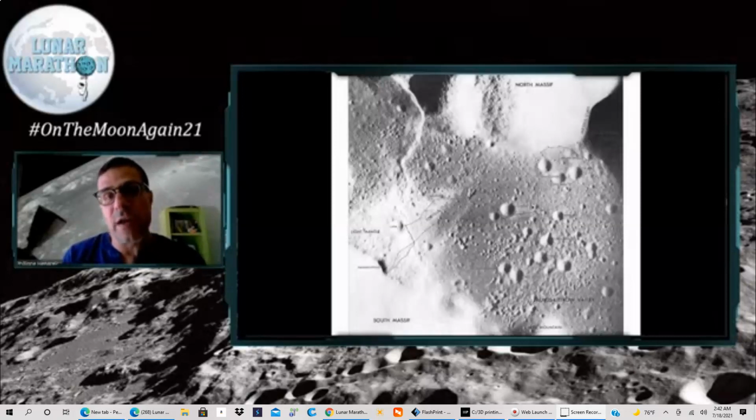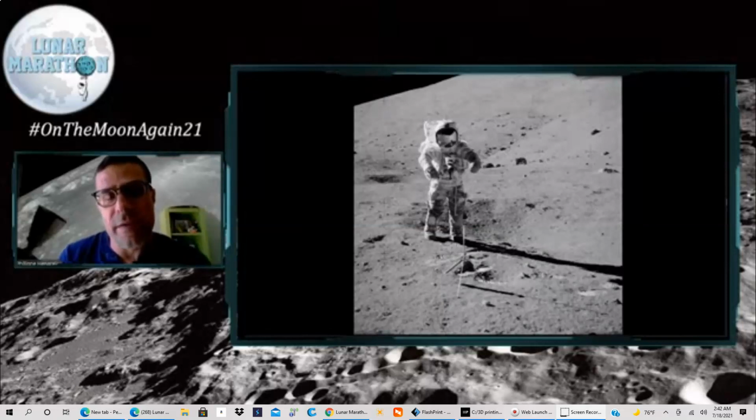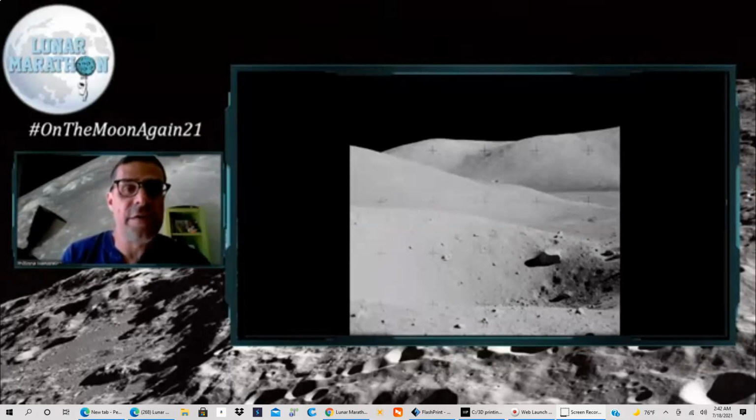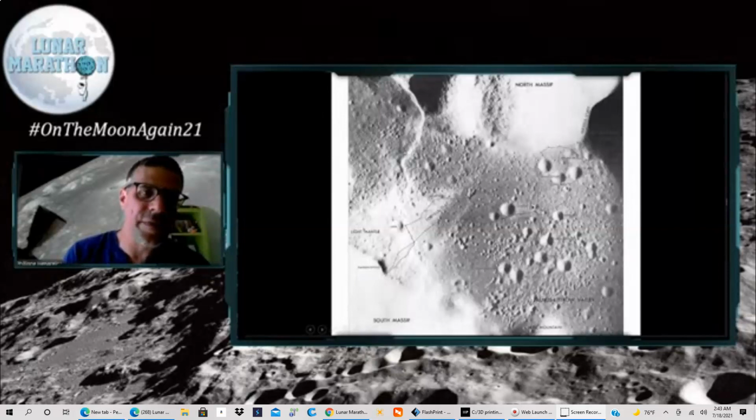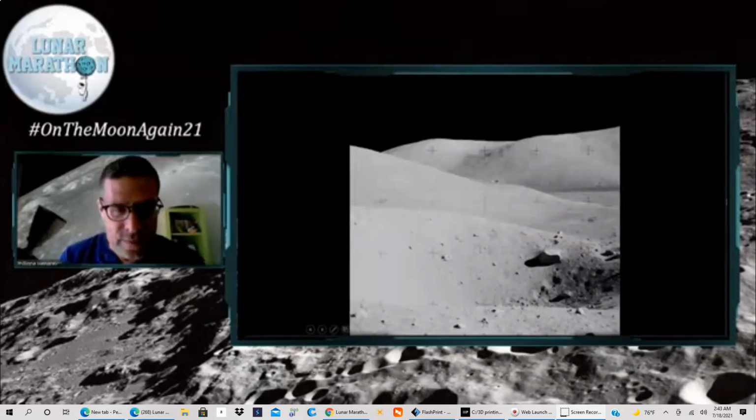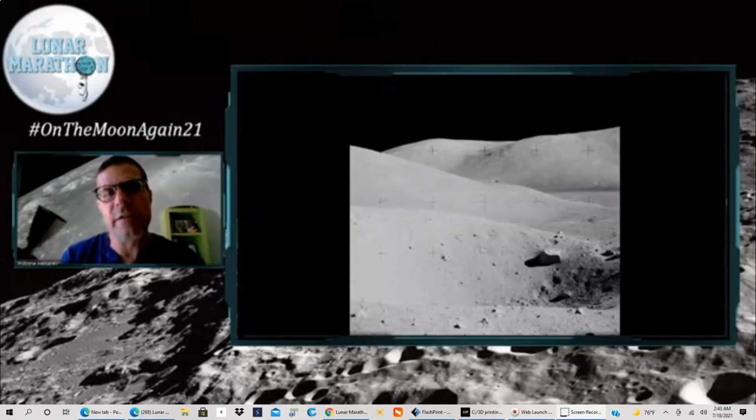Can we see? Okay, here you have Gene Cernan at the footstep of South Massif. Here is another thing they saw. It's a scarp. It's a little fault going through the valley. It's named Lee-Lincoln Scarp, at the bottom left of the picture, and they climbed this, and I think we can see that like a bright white line across the valley.